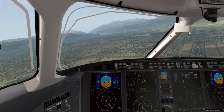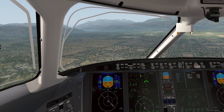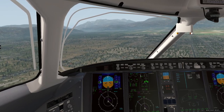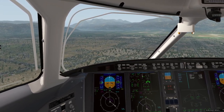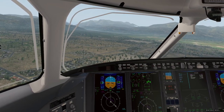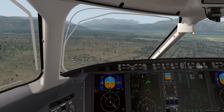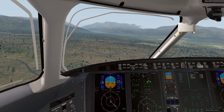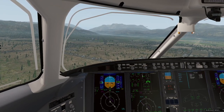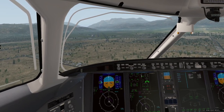Actually feels like we got a little bit of crosswind from the right. A little crab angle in there. It's only 7 knots supposedly. It feels like a little bit more than that, but I will believe it. Alright guys, 1,000 feet. Airplane's configured. I got a stable approach. A little low, correcting. There's 500 feet and we're stabilized, landing.